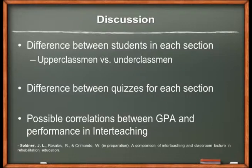Also, the difference between quizzes for each section. Unfortunately, due to the potential for academic dishonesty, where students in the morning section say, hey, this is what's going to be on the quiz, I had to make the quizzes slightly different than the afternoon section. I wanted to make them as close as possible in terms of the same challenge and rigor, but inevitably it was a different quiz.